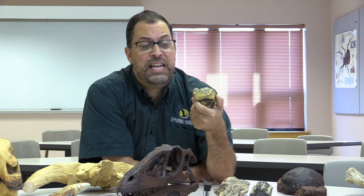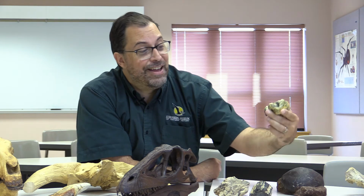Another fun thing to think about that isn't a hard part or a part of an animal is something left behind by an animal. This is an example of a coprolite. This is fossilized poop. I'm not sure what kind of animal this comes from. I want to say it comes from something like an elephant-like creature or maybe a cow-like creature, probably from the Ice Age. This doesn't look like dinosaur coprolite to me. So there you have it. You've got fossil poop.